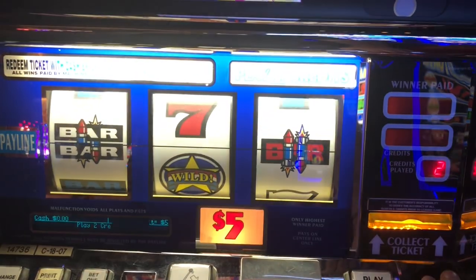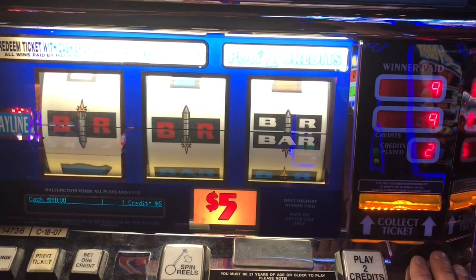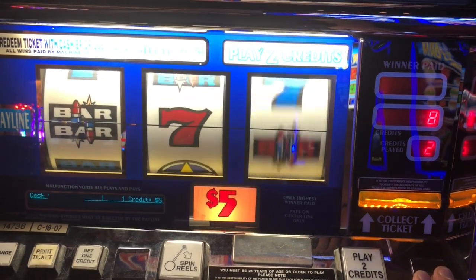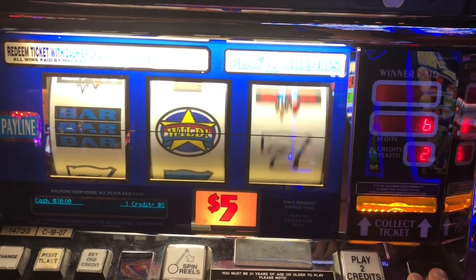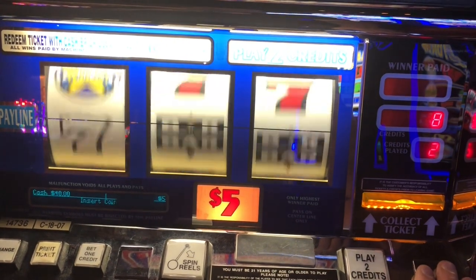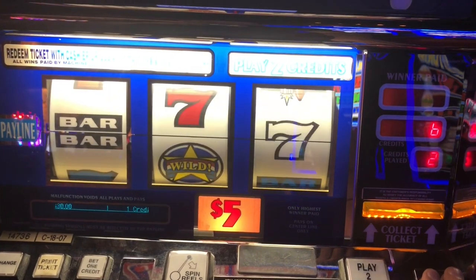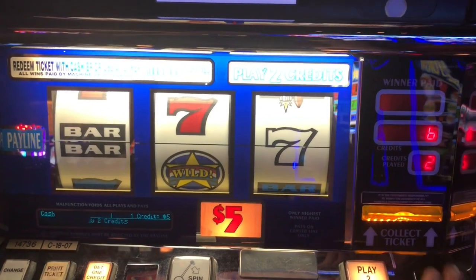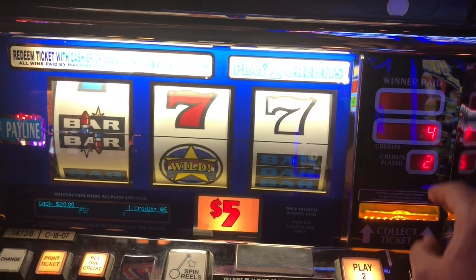Spin again. Nice. Five more spins, guys. Let's do it. Let's get something nice. Oh, come on. Here we go. Five more spins. Come on, Red, White, and Blue Deluxe. Two more spins.